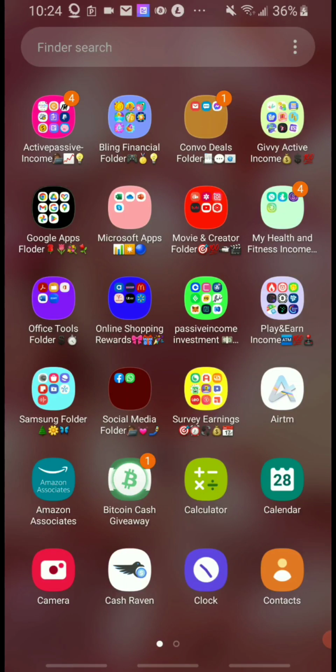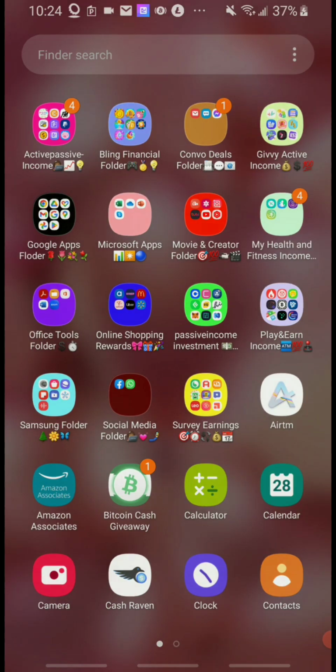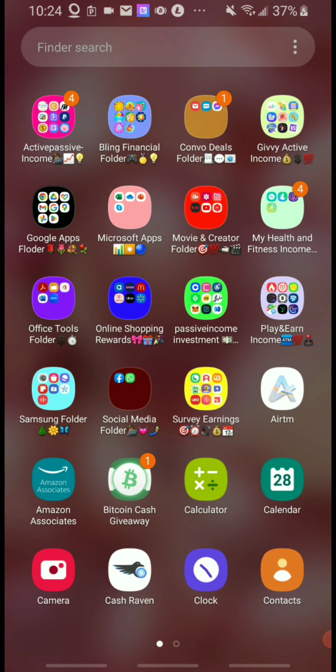So today guys, basically the video I'll be doing for you is just to show you guys how I'm able to open some of my money making apps in the early morning and collect earnings just by doing one click. So yes guys, what I'm gonna do is go over all the apps to show you how I do it, and then I'm gonna take out some earnings to show you that also. So okay, let's get into the video guys.